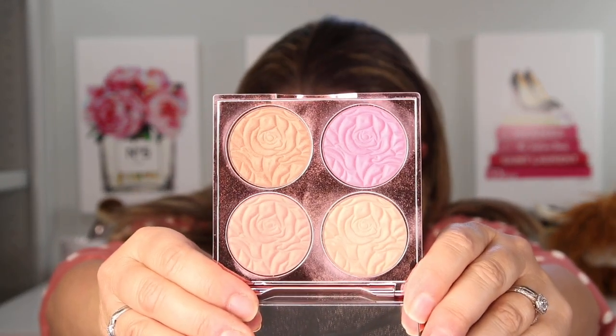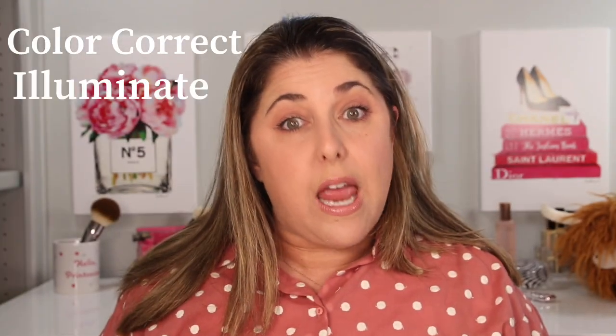These are all meant to work in conjunction with one another, and they color correct and illuminate and blur fine lines. Okay, so we're going to talk about what each one does. Well, let's do that first, and then we'll go to the arm swatches, okay? The first thing we have here is a brightening powder, and all of these powders have what they call optical glow technology with rose hip oil in them that helps to blur and illuminate, hide imperfections, and boost radiance, neutralize red, which I always need, and create kind of a soft focus on your face.